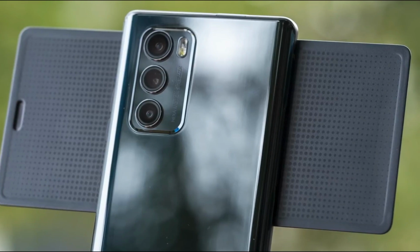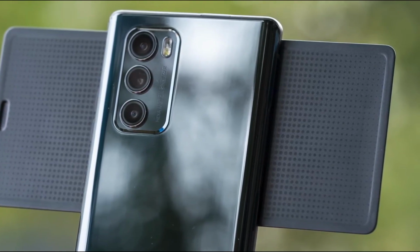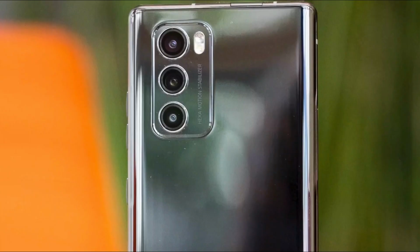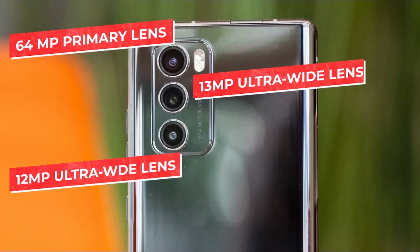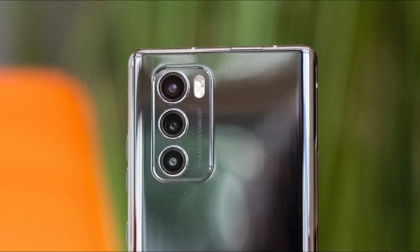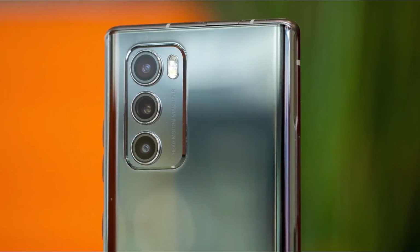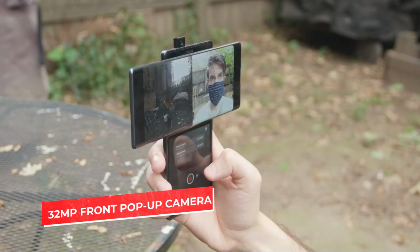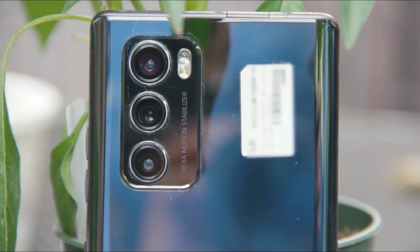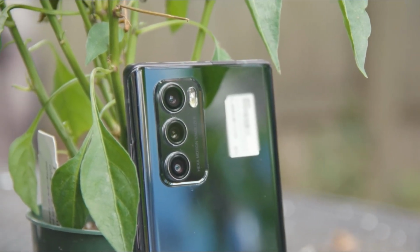Now, onto the camera system. Looking at the back of the main display, you get a triple camera setup. A 64 megapixel primary lens, a 13 megapixel ultra-wide lens, and a 12 megapixel ultra-wide lens that you can only use in swivel mode. Why that is the case, we still don't really understand. For the selfie shooter, you get a 32 megapixel pop-up front-facing camera. The most interesting thing about this camera system brings us nicely into the use cases for this foldable phone.